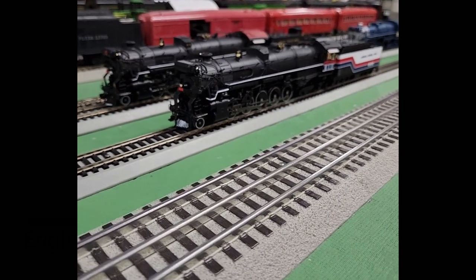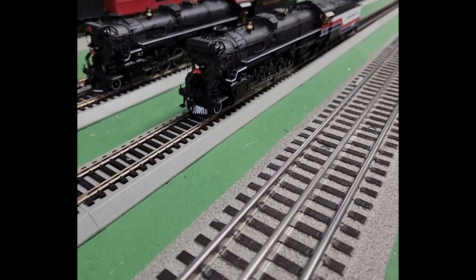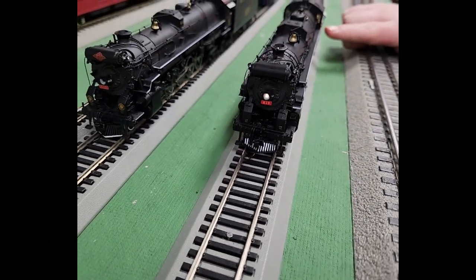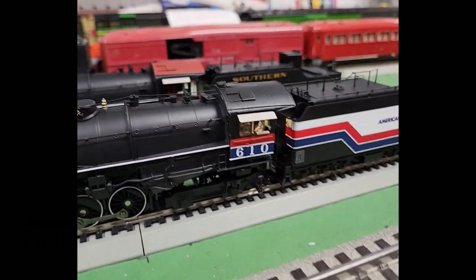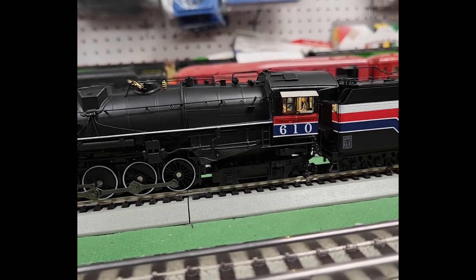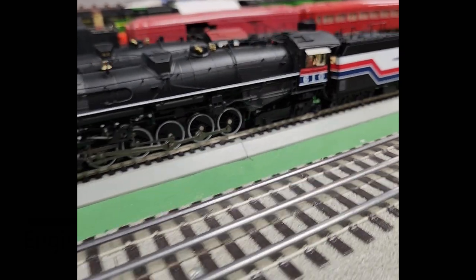All right, so before we begin, let's take a look at some of the nice detailing I have here. Of course, the headlight is lit up. If you take a look inside here, I have the crew figures inside, and also I got some curtains in there, which is a nice little subtle detail. This is a great looking steam locomotive. Let's take a listen to the whistle.